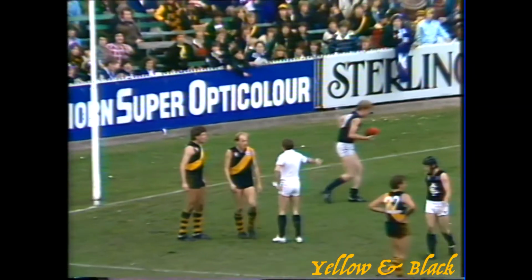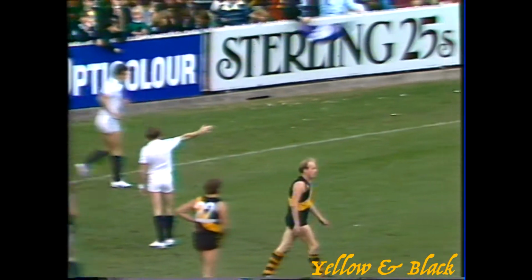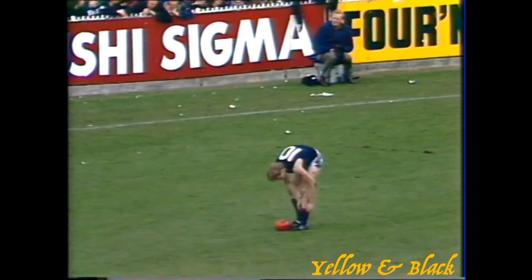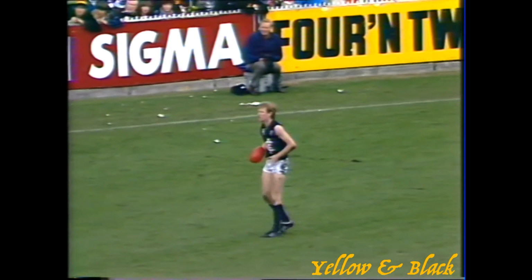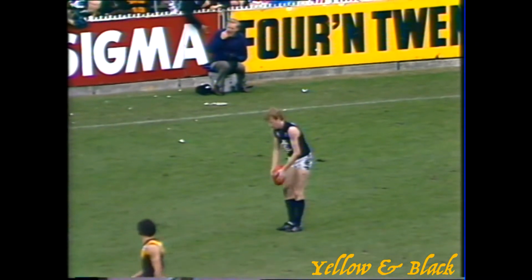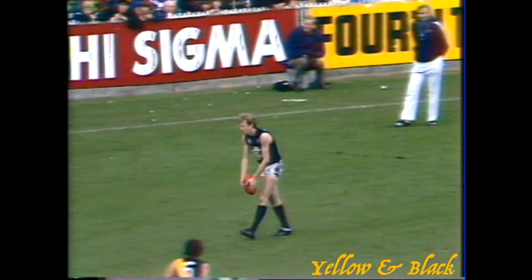It is a free kick to Buckley against Murray, and Murray looks in disbelief as the free kick has been awarded to Mark Buckley. So the angle will be fairly acute, the distance no problem at all, only about 15 metres from where he'll kick. So Carlton a chance to get closer now. As I told you before, Carlton on 3 goals 8, Richmond on 10 goals 9. 43 points about to be changed.